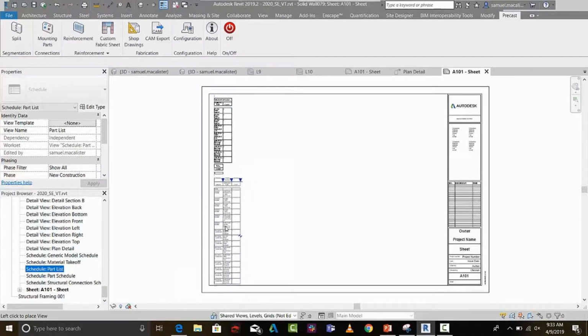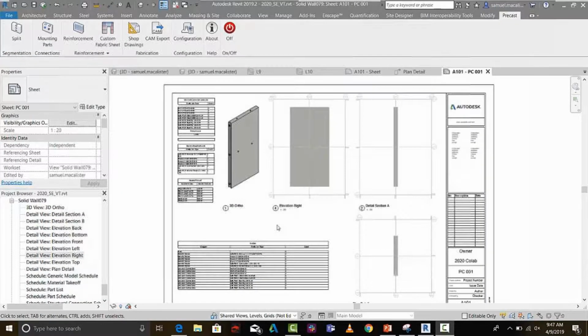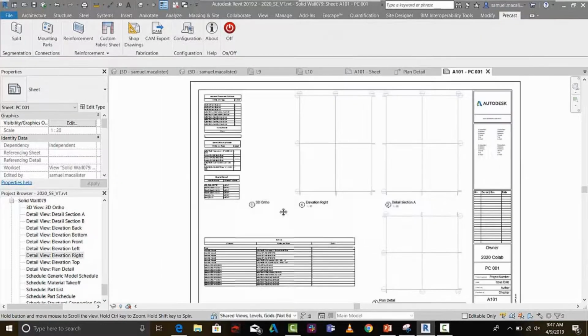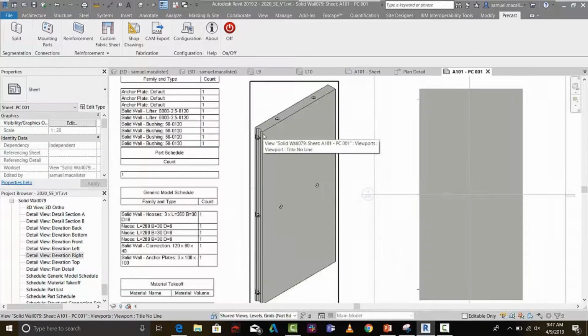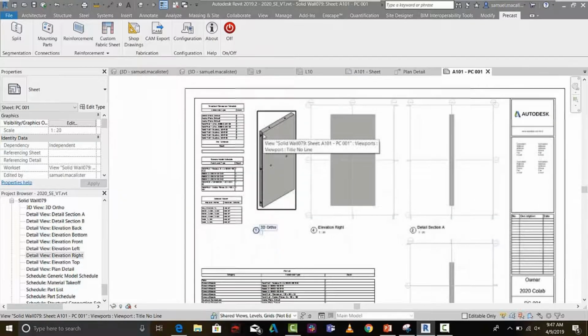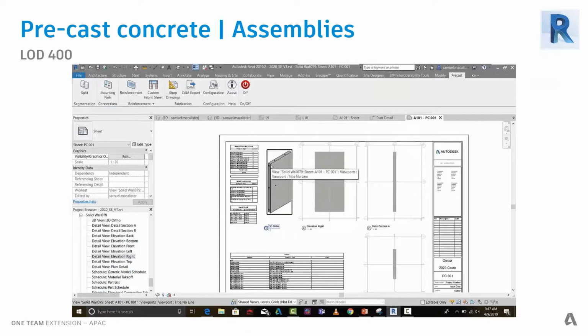So all I'm doing here is just grabbing the information that's needed. I don't need to schedule anything. I don't need to go and create views or sections or whatever in the model. It just does it automatically. And within a few minutes, I can drag all this information onto my sheet. And here I have a typical precast concrete panel ready for a fabricator to work off. Now, hopefully you can export it out and share the building information modeling data with them. But if they're not ready to use that, you can still give them the shop drawing.